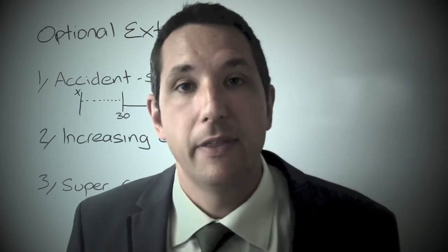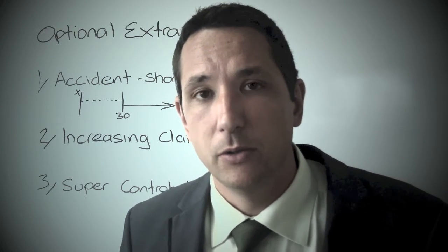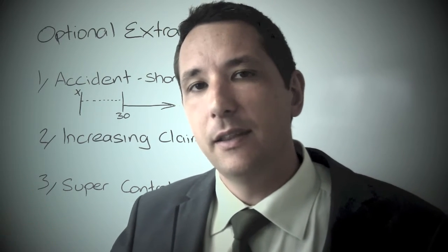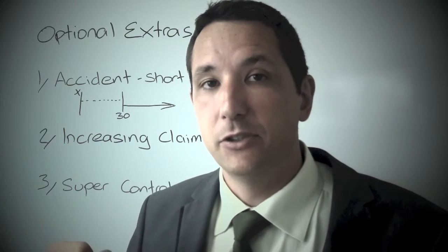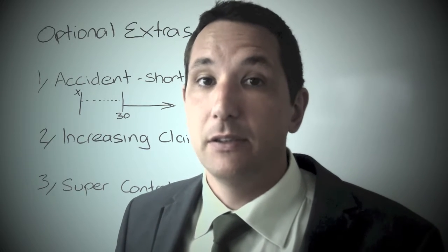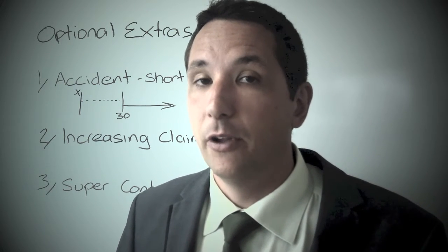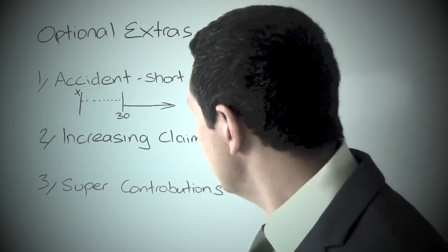Increasing claims option. That is an option that we almost always like to put into the policies, and what that allows is, if you're on a long-term claim, every year the amount of money you're receiving, or your benefit amount, goes up with inflation. As you can imagine, if you were on a claim and it was $5,000 a month, that $5,000 a month would erode with inflation over a long period of time. So it's good that the amount of money keeps up every year.